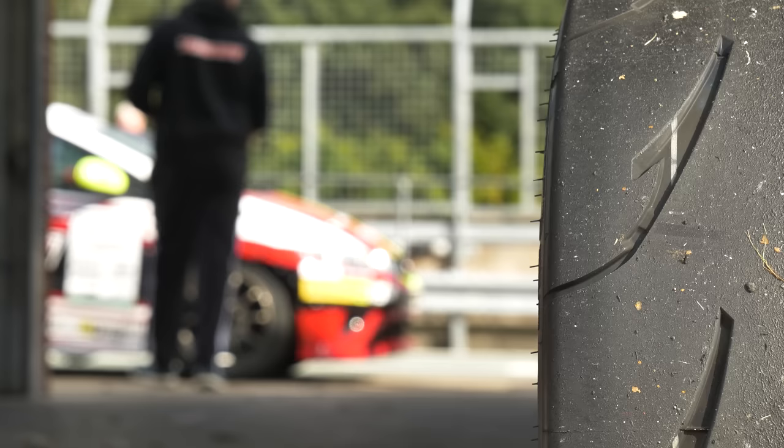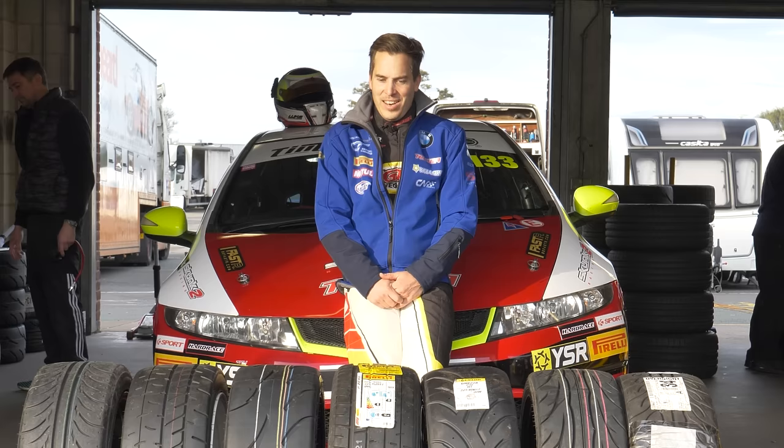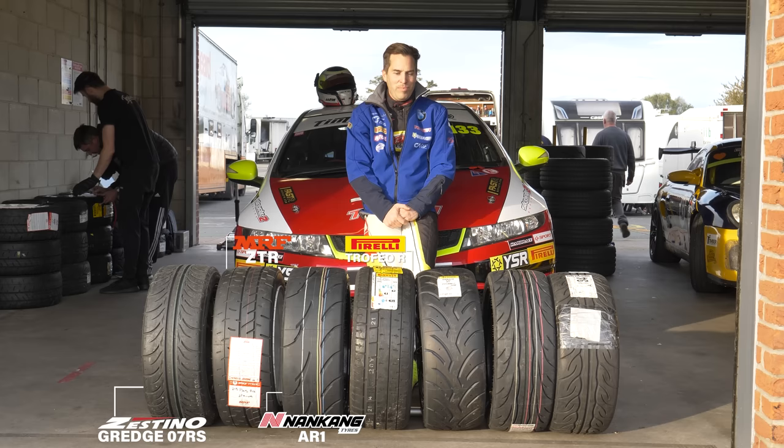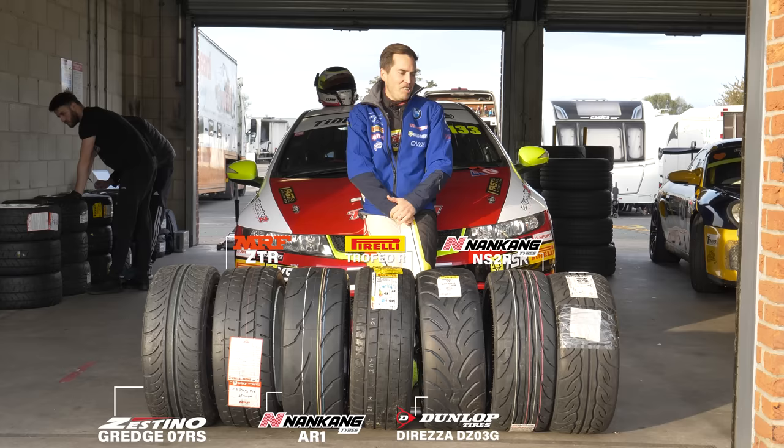So we've come to Alton Park to do a tyre test. Nobody knows which is the best tyre. Luckily, we've got the opportunity to test all of the different tyres. So we've got the Zestino, the MRF, the Nankang AL1, the Pirelli P Zero Trofeo R, the Dunlop Direzza, Nankang NS2R, and the AD08 RS.